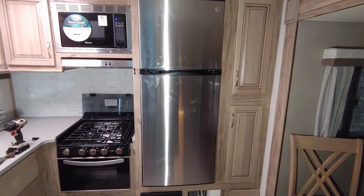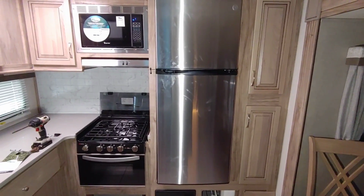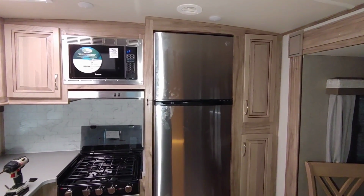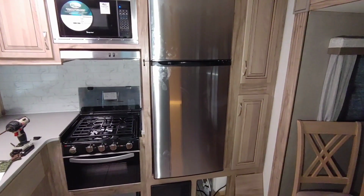What's going on, guys? So today we're out here at Colonia del Rey RV in Corpus Christi, Texas, and we're going to talk all about RV refrigerators. Specifically, the three most common types of refrigerators you will probably see in any RV that you're looking at.